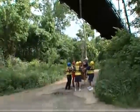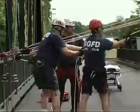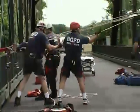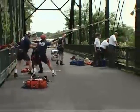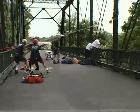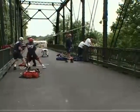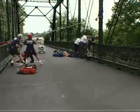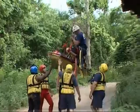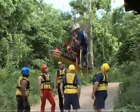We package him in a Stokes basket, and then we bring him to a spot where we can extract him with our rope gear, using high-angle techniques, which in this case would be off the walking bridge here in Bowling Green. It makes a good platform to be able to bring somebody up in a timely fashion.